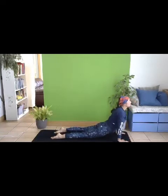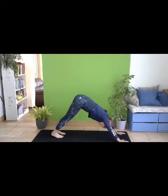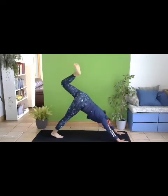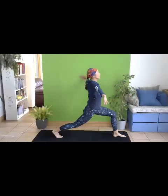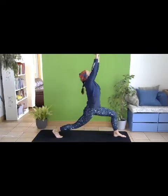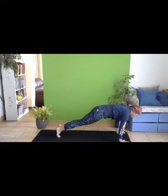Inhale, up dog or cobra. Exhale into down dog. Inhale, left leg rises. Exhale, left foot forward between your hands. Inhale, crescent. No rush. Exhaling, hands down, step back and lower.